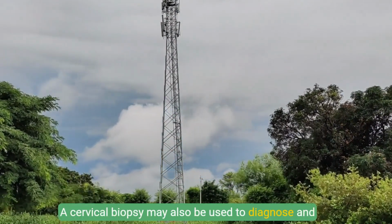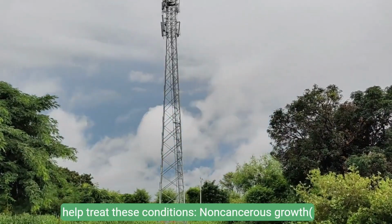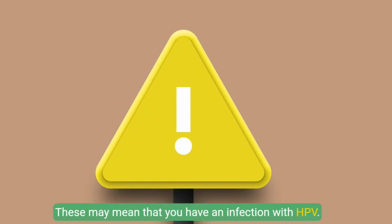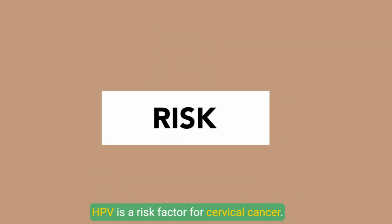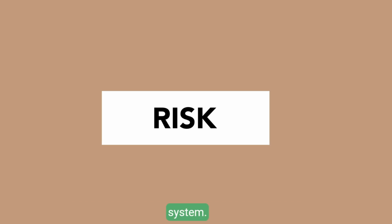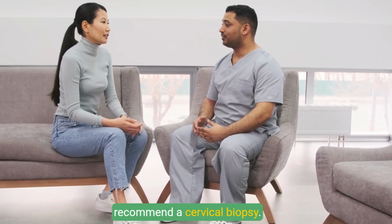A cervical biopsy may also be used to diagnose and help treat these conditions. Non-cancerous growth, polyps on the cervix. Genital warts. These may mean that you have an infection with HPV. HPV is a risk factor for cervical cancer. Diethylstilbestrol exposure, if your mother took DES during pregnancy. DES raises the risk for cancer of the reproductive system. Your healthcare provider may have other reasons to recommend a cervical biopsy.